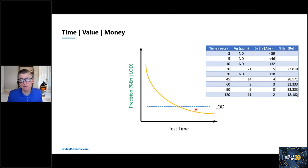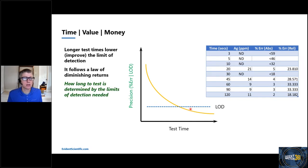And you need to test long enough to get below that limit of detection to reliably detect. And you see there at 45, 60, 90 seconds, we've stabilized, we're consistently reporting it and drilling in on an accurate value for the silver. This is a very low level silver. And once we get below the limit of detection, our precision is in this flat range where we're not getting much improvement as we test longer. But we need to test long enough to get below that limit of detection. So longer test times will improve your limit of detection. It too follows a law of diminishing returns.